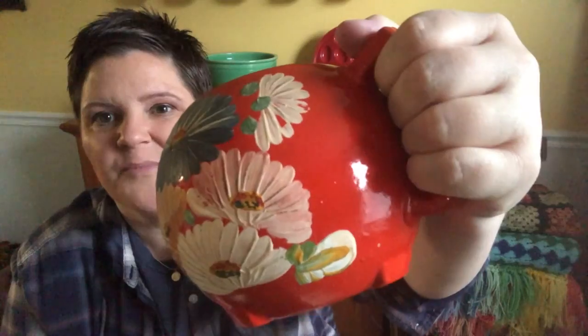There's that one, so you can see the dimension in those flowers because of the thickness that the paint is applied with. And so there's two of those. They're matching. They'd be cute flanking something. And I don't remember what I listed them for. I really don't. But they're up there.